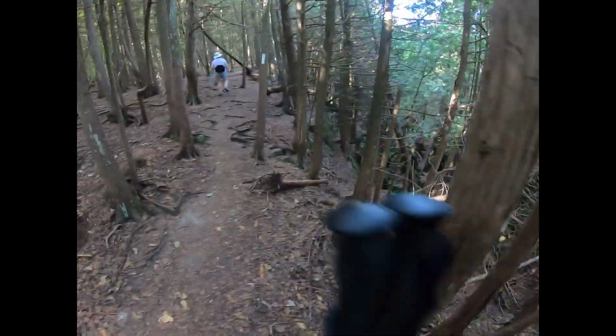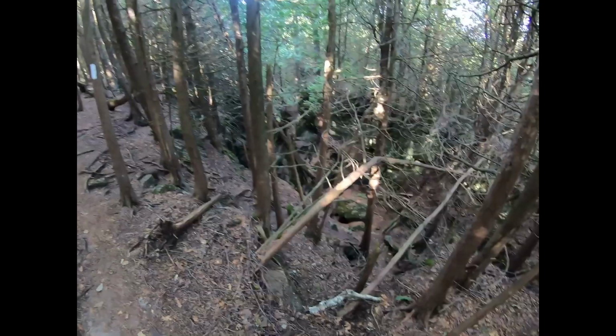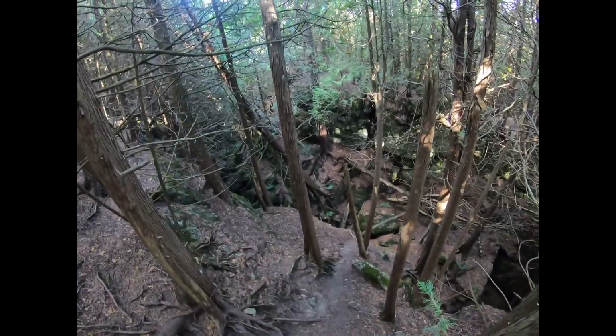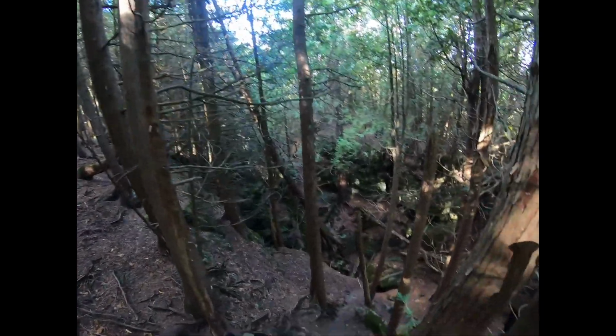Oh, that's impressive. That one is a big one. That's quite a ways down and quite a width across. Wow. We're hitting the jackpot here when it comes to crevices and caves today.